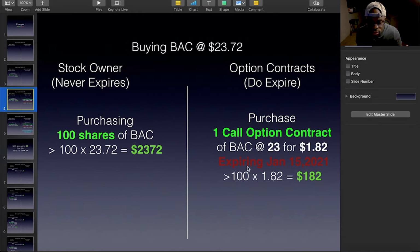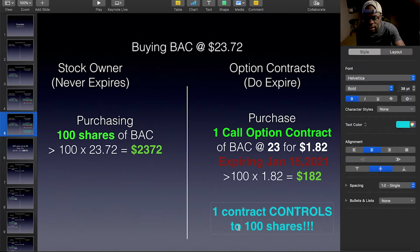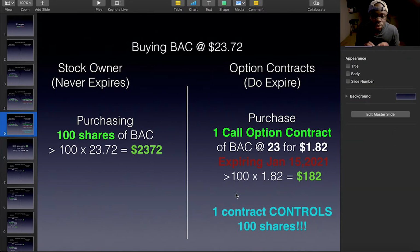So now it comes out to be 100 multiplied by 1.82, and this equals $182. Again, I know you're gonna be like, well, where is the 100 coming from? I thought you said it was only one contract. Well, hold on. One contract controls 100 shares. Exactly 100 shares. So when you buy a contract, you're controlling 100 shares of that specific company or stock for only a specific period of time that you pick. You pick the time that suits you, and then you're gonna control it for that specific period of time. And each contract is 100 shares. So that's why you see the 100 multiplied by 1.82, and then it's $182.